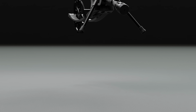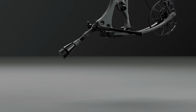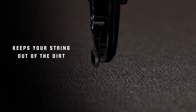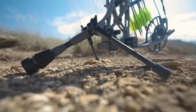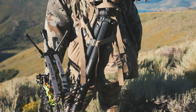Our continued development of the inline system has led us to the GoSticks 2.0. Four locking leg positions. Cam stand position, utilizing the new cam stand feature on HBX Exact Cams. Tripod position allows you to lean the bow forward and provides 3 points of contact, completely eliminating cam contact with the ground.